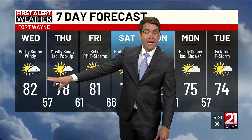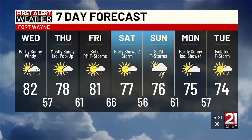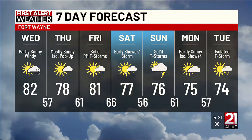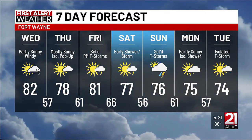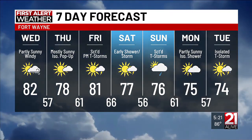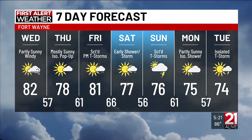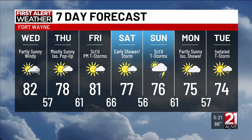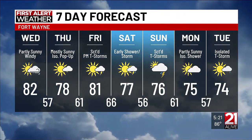So taking a look at the 7-day forecast, with the passage of that front, it'll be windy and cooler tomorrow, 82 degrees, gusts up to about 30 miles an hour. Mostly sunny with an isolated pop-up Thursday, but does look pretty dry, 78, so kind of refreshingly cooler. 81 with a few scattered PM thunderstorms Friday. And then the Memorial Day weekend looks a little hit and miss. So Saturday we're expecting an early shower storm, otherwise dry, 77. A better chance of scattered thunderstorms Sunday, turning a little drier Monday into Tuesday with highs into the mid-70s. So fairly comfortable and a lot cooler than what we've been experiencing lately.